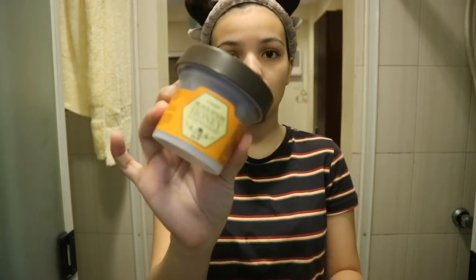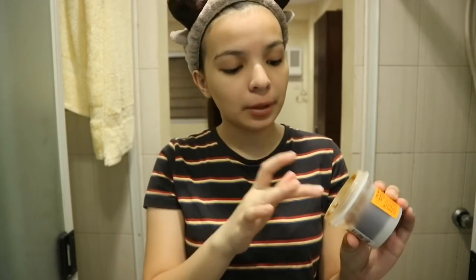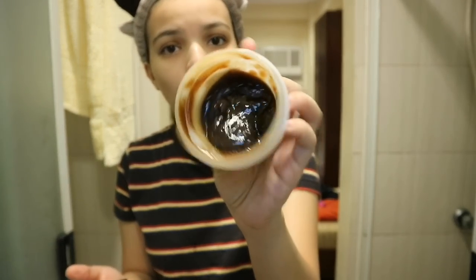But anyway, for this video, I will be using this Black Sugar Honey Mask Wash Off. So, let me just open that up. And ganito yung itsura niya sa loob. Actually, I'm not so sure if ganito dapat yung itsura niya. Kasi when I bought it, parang yung itsura niya is like honey on top and then nagsettle na sa bottom yung black sugar. Hindi ko alam if dapat ba siyang nagmix ng ganito or it's just because of the heat.